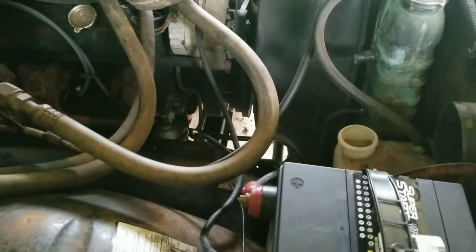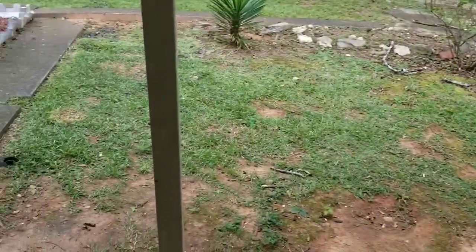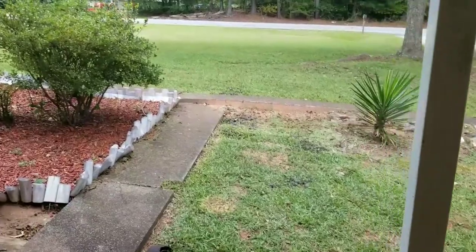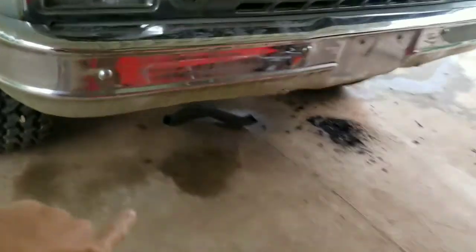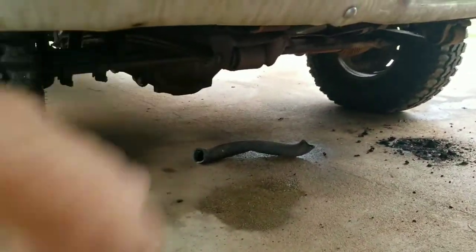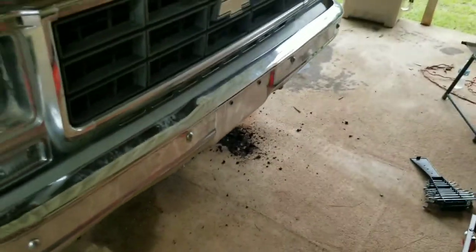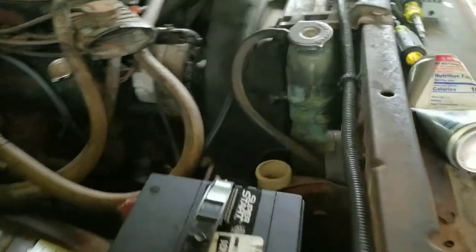However, turns out I went to crank it up in the yard a couple days ago, and when I cranked it up, I look and there's something dripping off of the front shackle right here. And whenever I got to looking, turns out one of the transmission cooler hard lines had a hole in it.